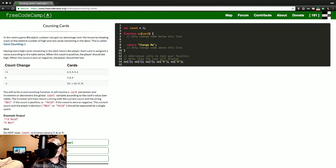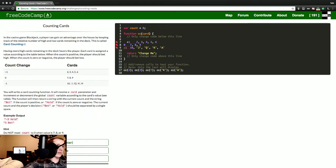Okay, what are we looking for? You will write a card counting function. It's something regarding this. We've been able to copy their tables before. We're just gonna jump into it. You will write a card counting function. It will receive a card parameter. Yes, we receive card. Increment or decrement the global count variable. Count. Is that what we call it? Count is a variable.